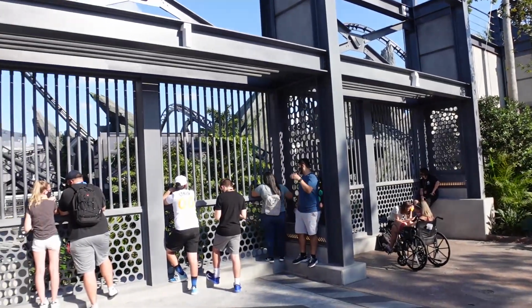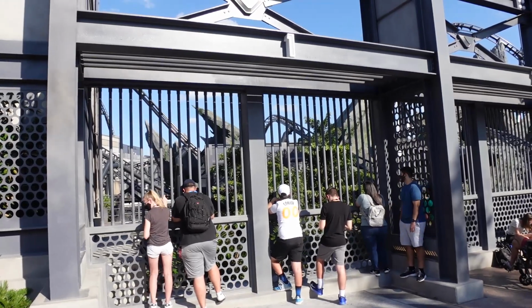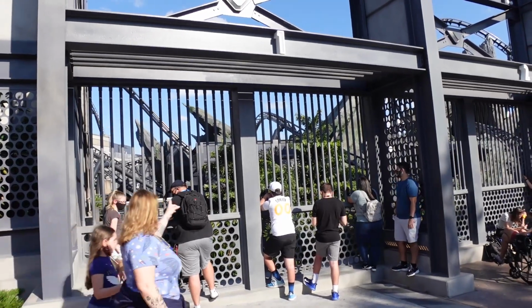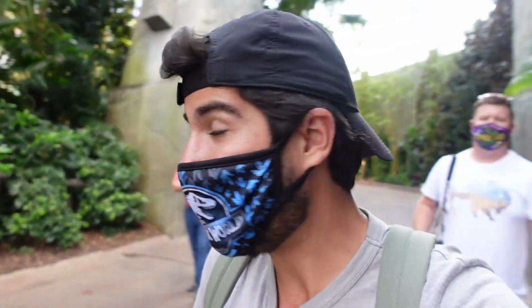Now it's a completely different group of people hanging out here, waiting to see something from the Velocicoaster. Another group of hopeful theme park fans like me. All right, I'm gonna go ahead and call it for the day. I don't think much else is gonna happen here with the Velocicoaster. We got the walls down, we got our sneak peek of the train cycling a couple times, twice, and I think that's it for now.